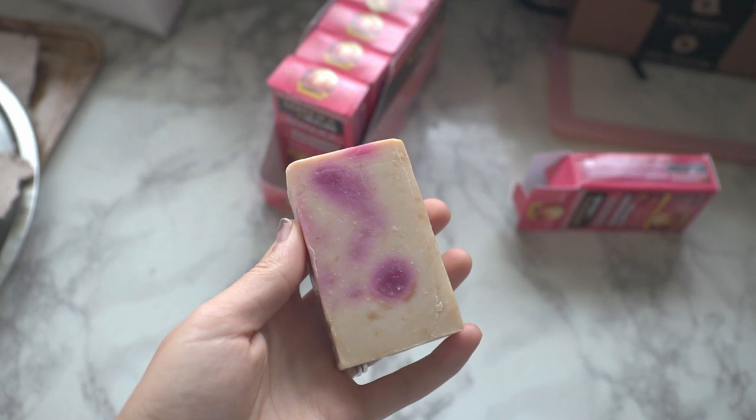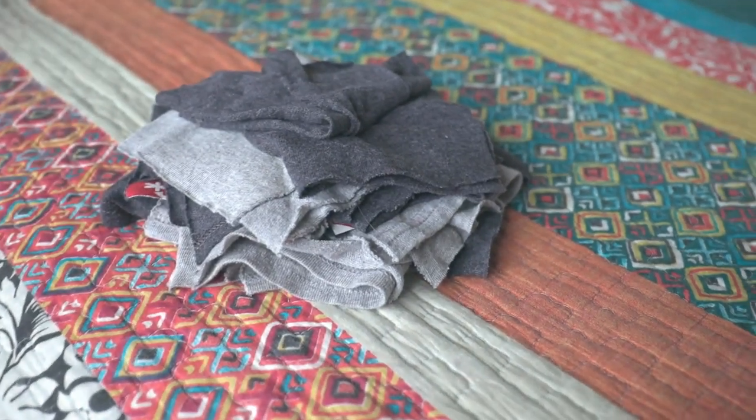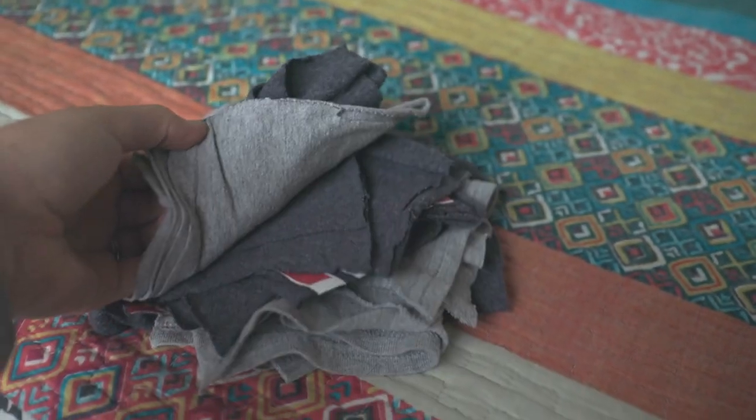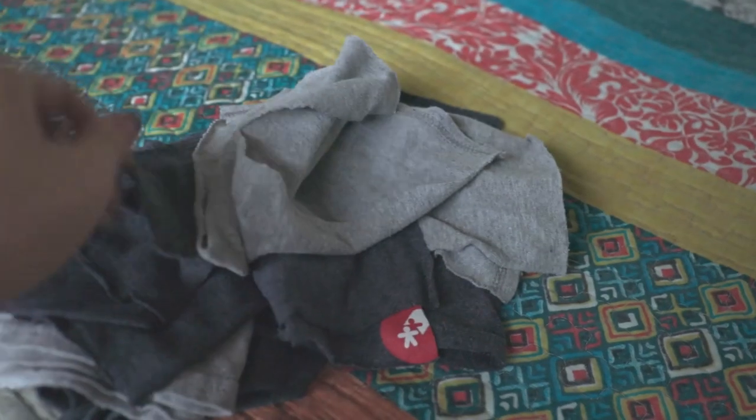I also quit buying tissues. I did a tutorial for this back on Instagram. I just cut up old t-shirts that would not be donated. They're either too dingy to do so or they're a shirt that nobody will buy. And I use them as reusable tissues or hankies.